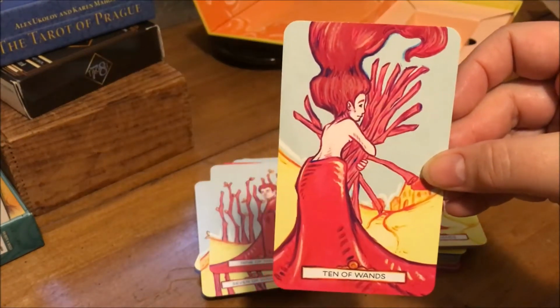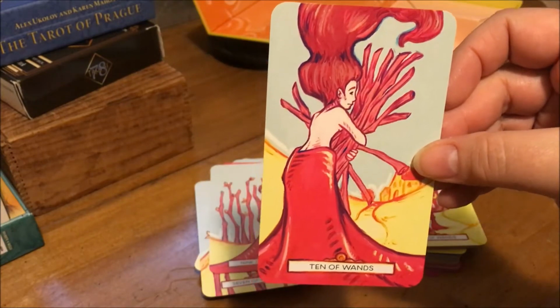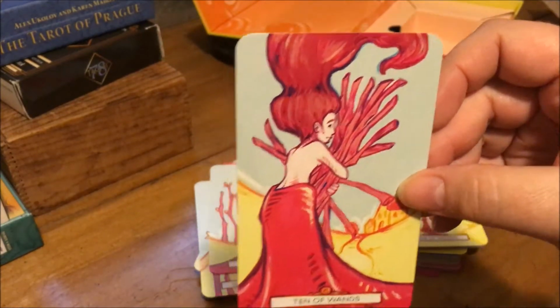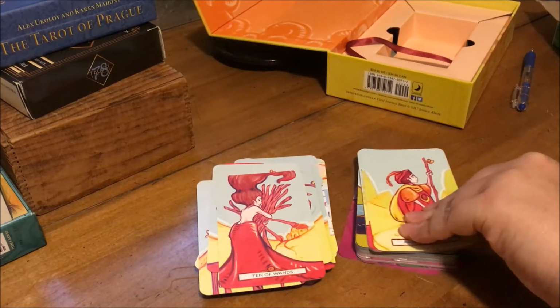Ten of Wands. There's the weird hair. I mean, even with hairspray, could you really get hair to do that? But I guess that's not the point. It's an artistic choice. It just kind of throws me occasionally.